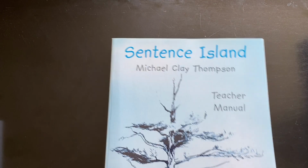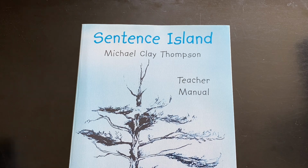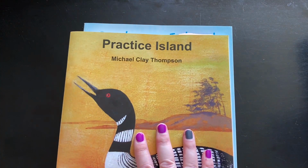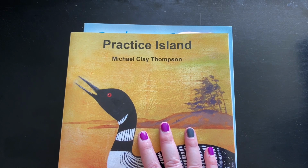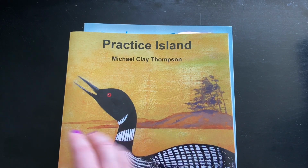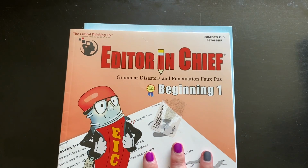For grammar, we did Grammar Island together, and both of my kids loved it, and it worked really well. They understood the presentation beautifully, so we're going to move on to Sentence Island. We've done some Practice Island, but they probably forgot the sentences, and we can go back and do them again. So we'll keep working through this, and I'm going to start her with Editor-in-Chief.